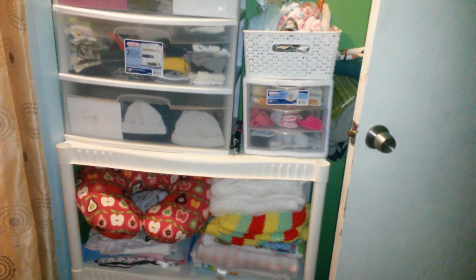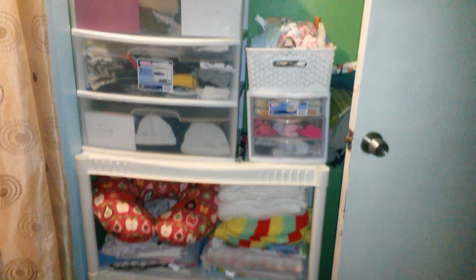I believe I'm done. No, not many changes. What I did do on this wall, changing out the nursery, shifted into changing the hallway and then also the bedroom.